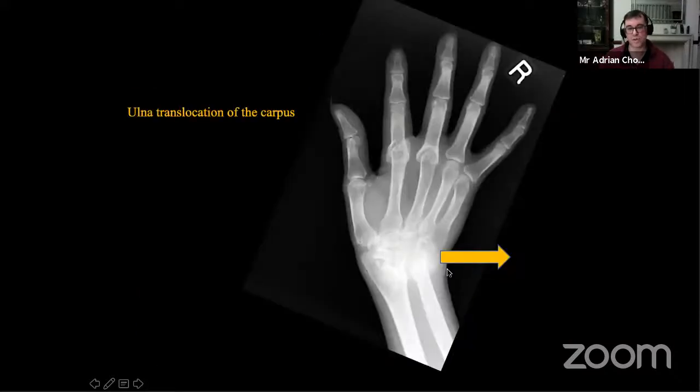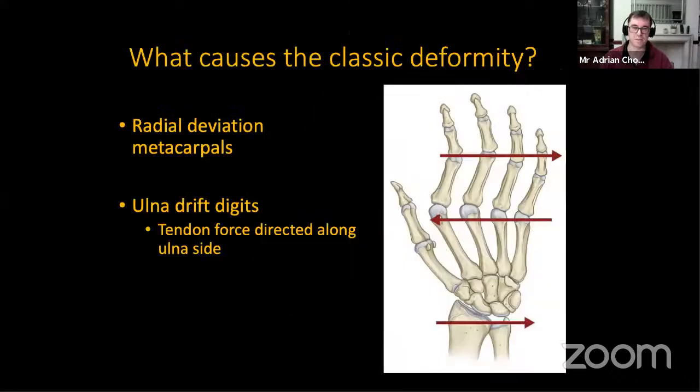Here's a rather destroyed looking wrist, I'm sure you'll agree. And you can see here that the lunate has ended up somewhere in the dip towards the ulnar head. The radial styloid is quite uncovered. And you'll see examples of the whole carpus beginning to move in an ulnar-sided direction, ulnar translocation of the carpus. That only happens when there's significant destruction of the supportive extrinsic ligaments.